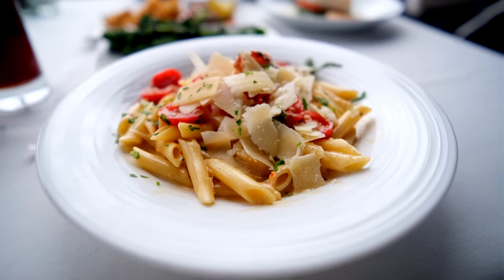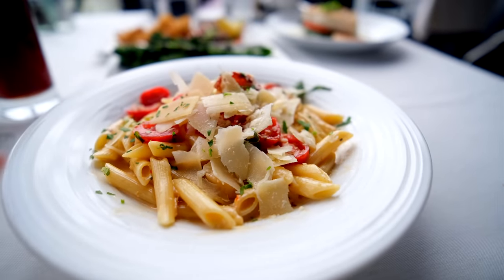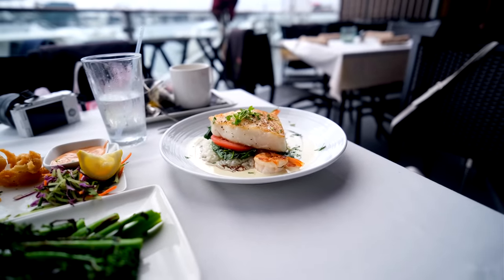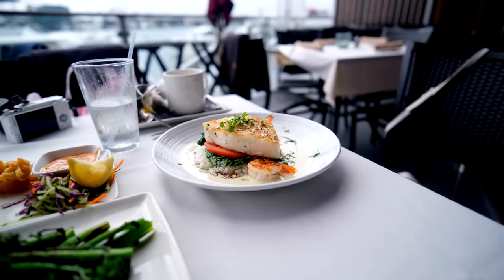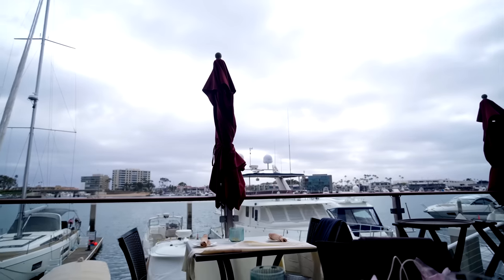Remy went to the bathroom, but our food came. I got the penne a la vodka. It's my favorite here at Rusty Pelican. And then Remy got a fish special. I don't know what it is, but it looks divine. And then we're sharing broccolini for some fiber. And it looks like it might rain. Look at this beautiful view.